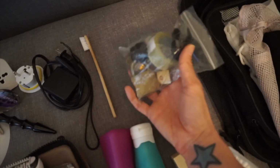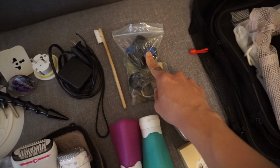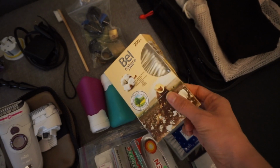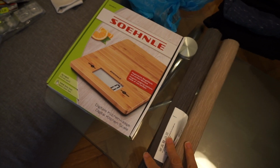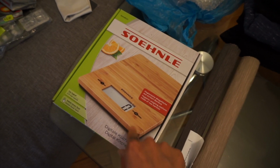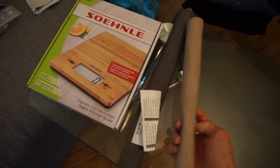This is just an old toothbrush that I use for cleaning. And then I have locks, tape, some Velcro, things to organize cables, extra earbuds. These Q-tips are cool because they're plastic free. And we are traveling with a few kitchen things. I have this kitchen scale and it's lightweight because it's made of bamboo. And then these placemats from IKEA that I use for food photography.